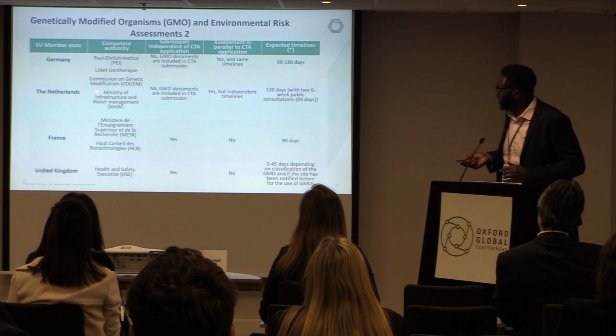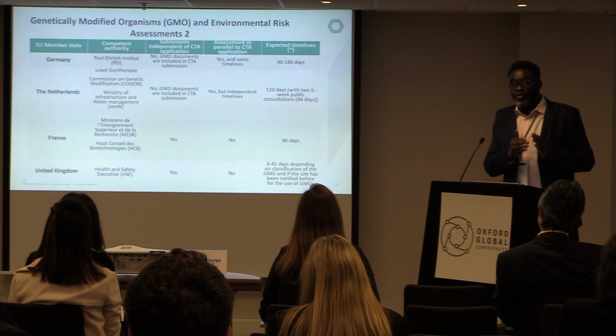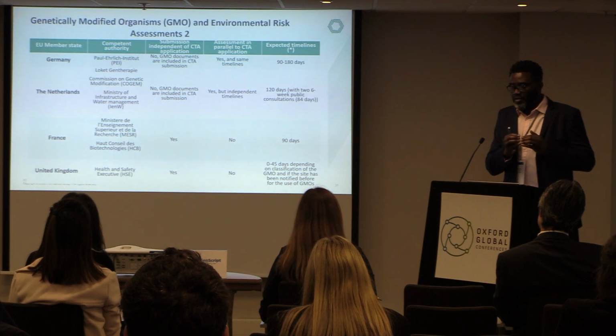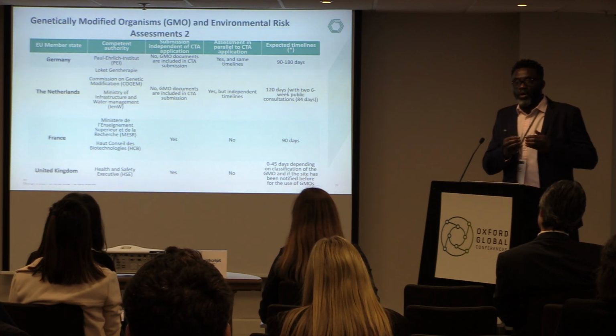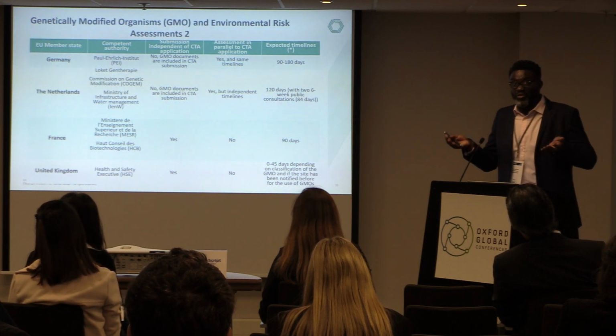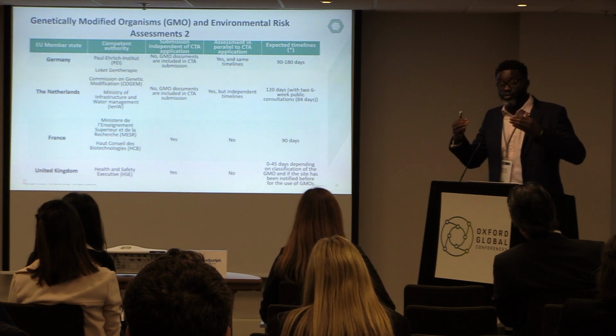Others have different agencies, maybe more than one, depending on what's called contained use or deliberate release. Deliberate release is when you're releasing the genetic material from your product into the environment, and you have to look at the risks of that. And contained use is where you have shown risks and you're containing them.